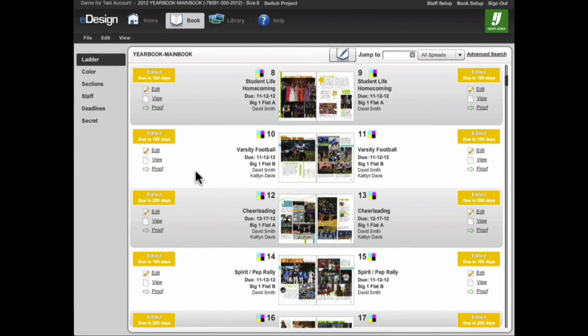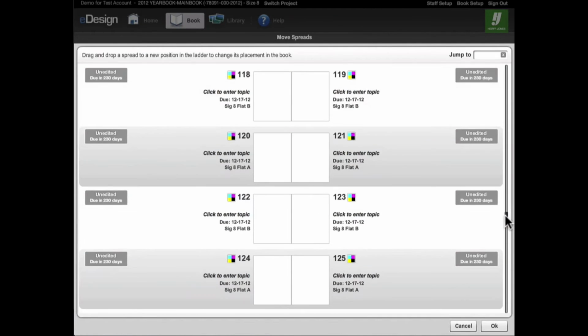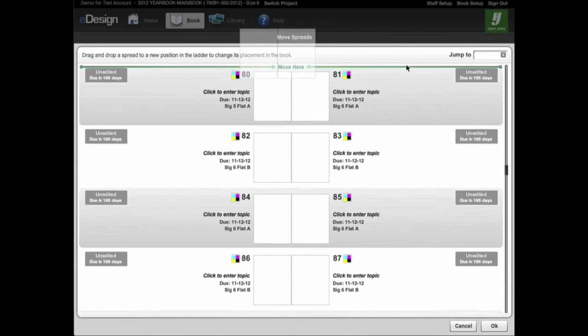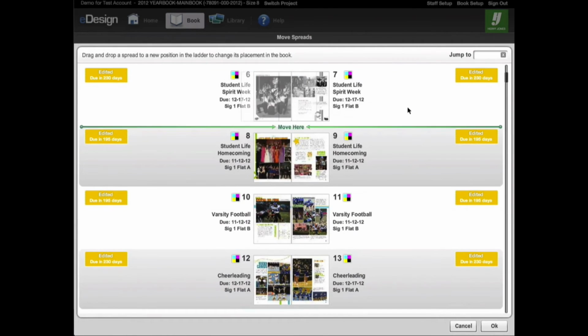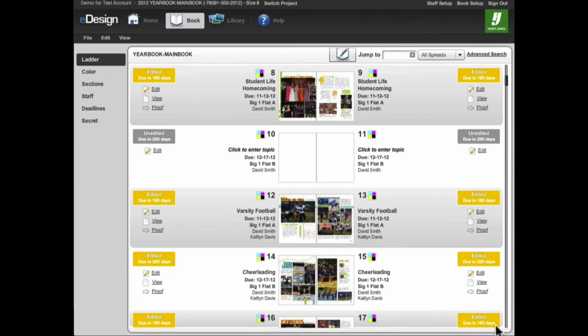The Move Spreads function is most useful early in the year when you're trying to tweak the ladder and get everything where you want it to be. Let's say, for instance, I realized that I forgot to leave a spread for JV football before the varsity football spread. I would open Move Spreads, scroll down in the ladder to an empty spread that I've not started working on yet, drag it up and place it before the varsity football spread. I'll then click OK to commit the move.